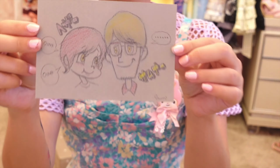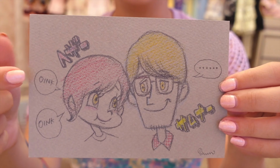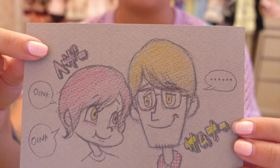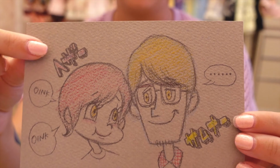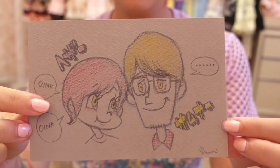He drew this for me and Sumner for our wedding. He sent us a gift in the mail and he drew this as well. Again, it's got the little oink oinks here for when I snort when I laugh. And these are the katakana spellings for our names, which is Heza and Samuna. So Heza and Samuna are how you say our names in Japanese.